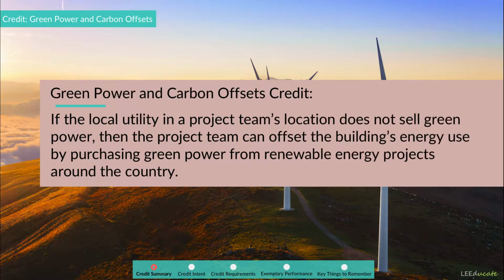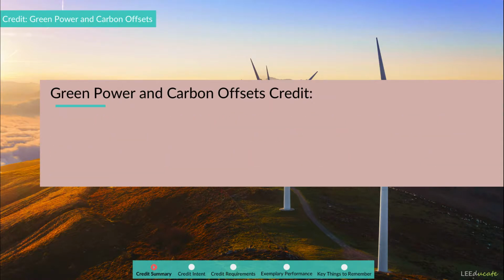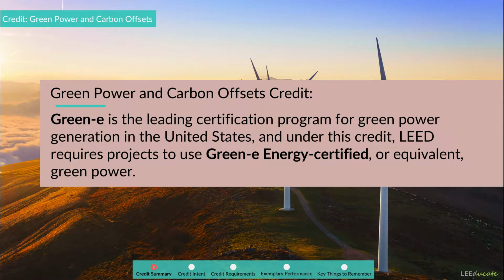If the local utility in a project team's location does not sell green power, then the project team can offset the building's energy use by purchasing green power from renewable energy projects around the country. Green-e is the leading certification program for green power generation in the United States, and under this credit, LEED requires projects to use Green-e Energy Certified or equivalent green power.